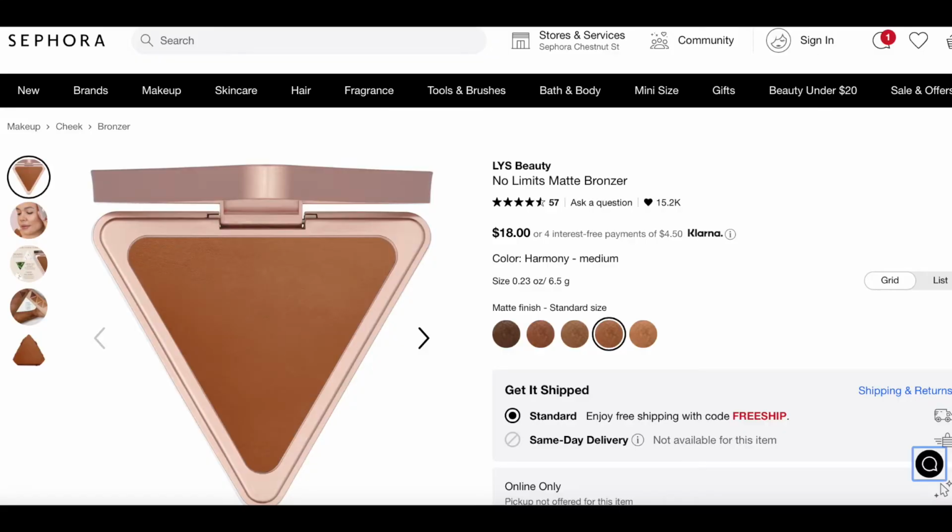For bronzer, recent to me, this is the LYS bronzer in the shade Harmony, which is the medium shade. It's beautiful. It inspired me to pick up the blush that we will be playing with for the first time today.